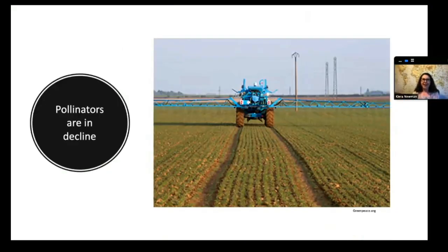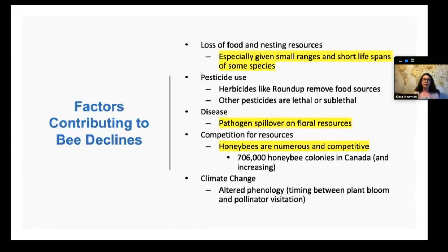Pollinators are in decline. I'm not going to talk about this in too much detail because I imagine that probably Dan Borges will talk about this a little bit more in relation to honeybees, which is really the same factors that are also contributing to wild bee declines. But I did want to mention a few of them. Relating to wild bee declines, that loss of food and nesting resources is critical. And I'll show you that I've mentioned here that especially given their small ranges, their ability to only fly a certain distance from their nest. I'll show you a picture in just a minute.